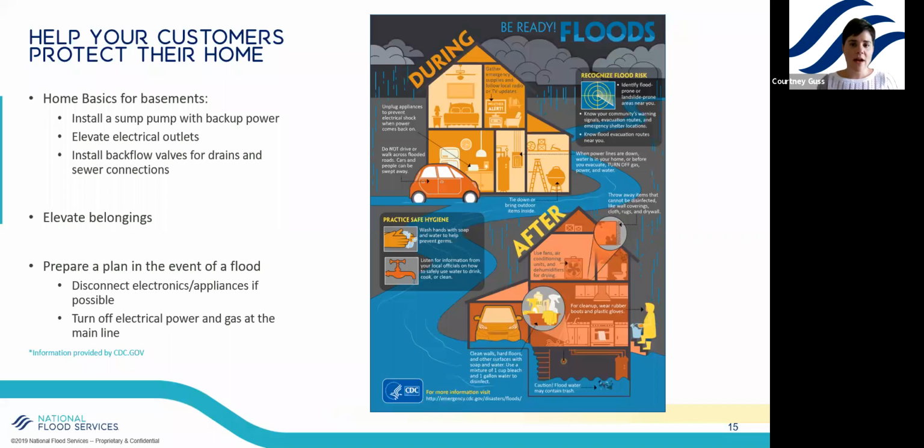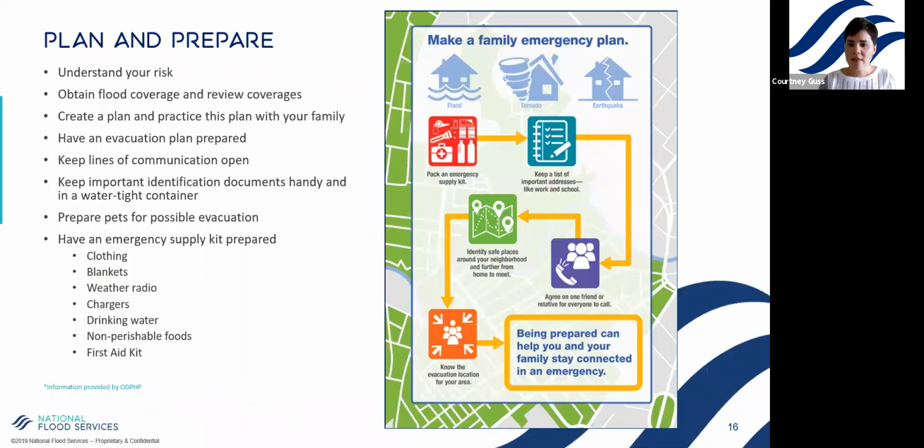You saw in the video, after the water recedes, or even while the water is still standing after a flooding event, oftentimes that water can be charged with electricity because of everything being plugged in or down power lines. So it's important, if you can remember, if you have the time, to shut those things off. There's some more things as a consumer you can do to plan and prepare.